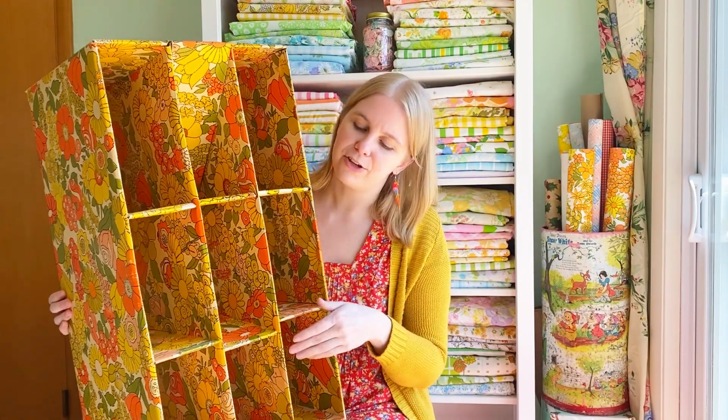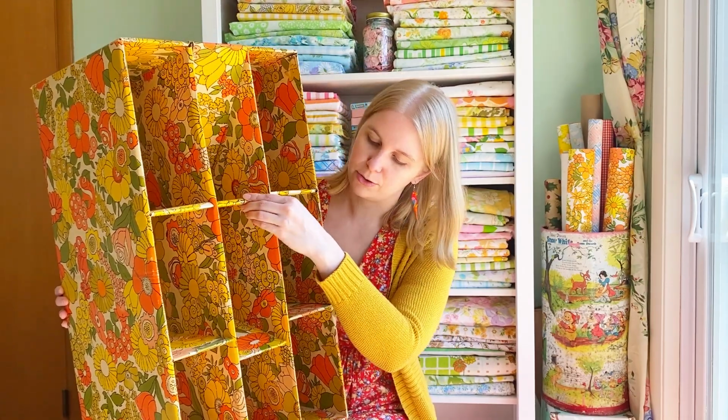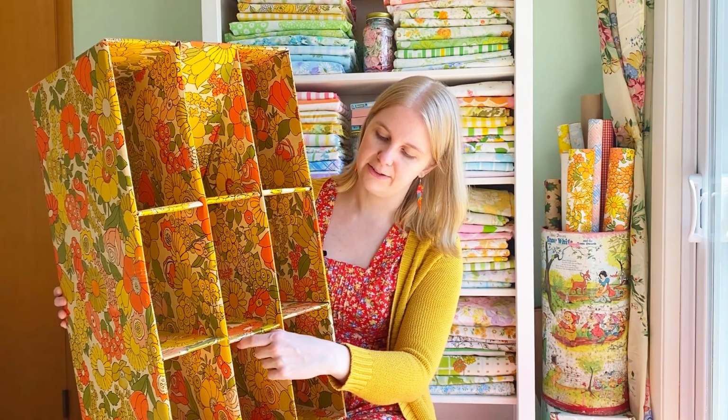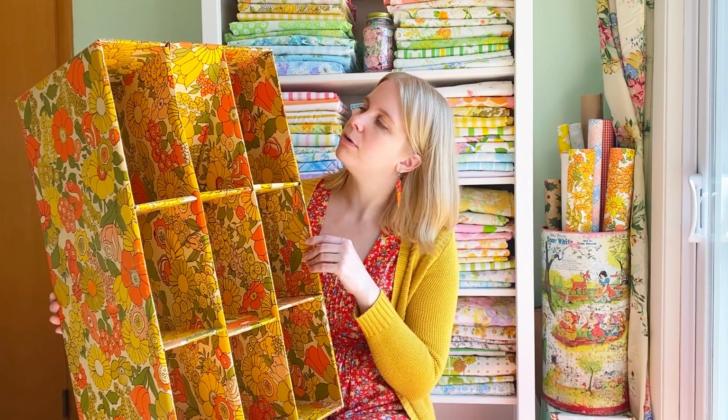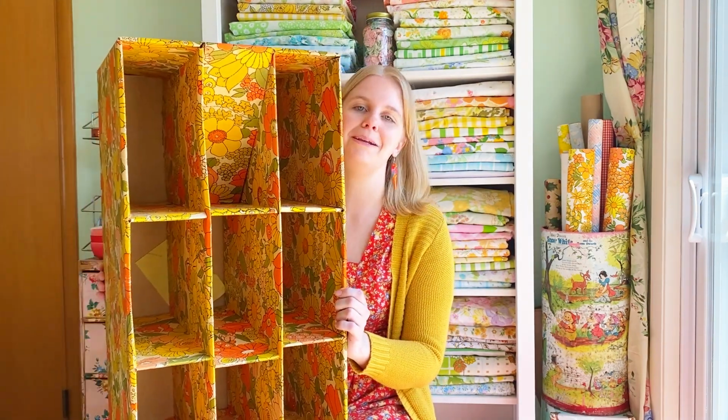If you have any ideas of what you think I should put on these, because some of them are not going to actually hold anything, so I might put a little stopper here so that it's firmer, but it might be cute to hold sewing supplies. I'm not sure, so I'd love your opinions and ideas.